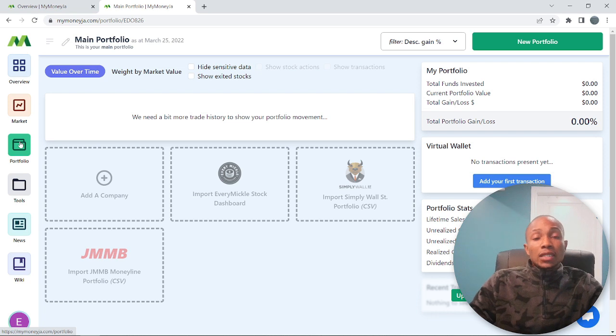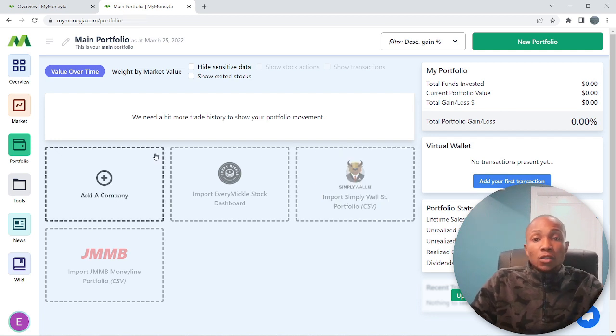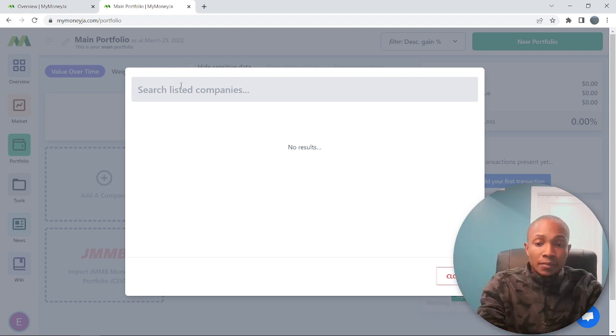Now let's look at the portfolio section. This is where you can add all the companies that are in your portfolio. If you have a JMMB Money Line, you can always export the CSV file and upload it here. If you had a portfolio on Simply Wall Street, you can also export and import it here. So let's build out our demo portfolio. I'm going to be selecting some stocks at random. This should not be considered as financial advice in any way, shape or form. So let's say Wisynco.